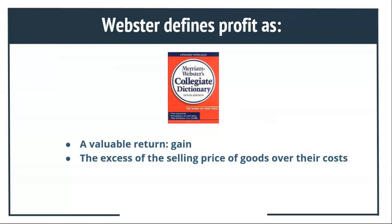Now, we can go back and look at some very basic things from Webster. Webster defines profit as a valuable return, a gain, the excess of the selling price of goods over their cost. But is that enough in retail? You know, profit as is generally understood by most retailers is what you get to take home after the bills are paid. But then why do so many retailers so very often say, my accountant says I'm making a profit, but I still can't pay my bills?